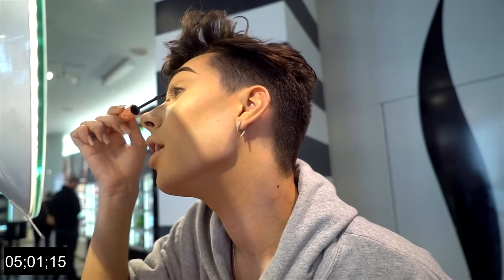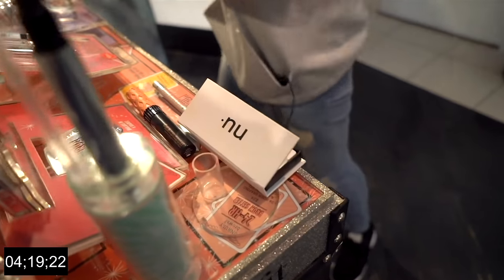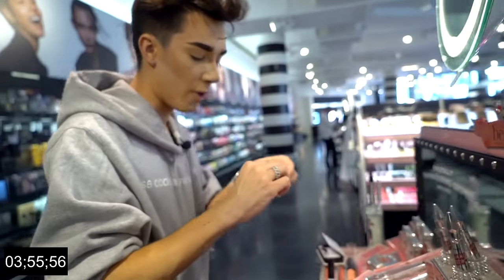So I'm just gonna pop this on. I'm gonna keep my mascara right here. We have lashes and lips to do still. So let's see if we can do this. I have my lashes right here and my lash glue right here. Let's see. Oh my God, I don't have tweezers.